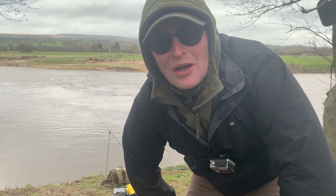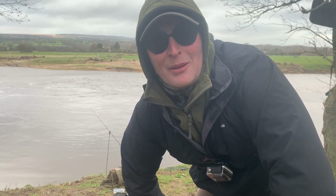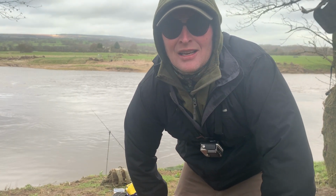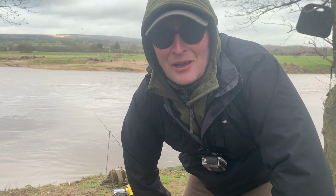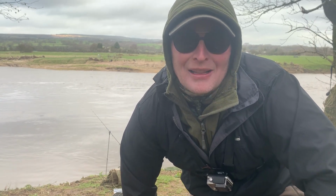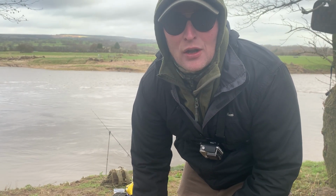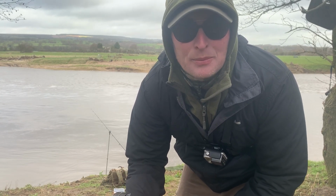Double boilie on one rod, the other rod just a standard halibut pellet, but I've made my own ground bait, and it's a fantastic concoction. It's got all types of flavours in there. I'm using ground down boilies and pellets: the Lamprey Heron pellets, the Furter pellets and also the Dubby pellets, and I've crushed them all down in a blender into a fine powder. I've also thrown in some of the D-liver, that's the krill and hydrolyzed fish protein.